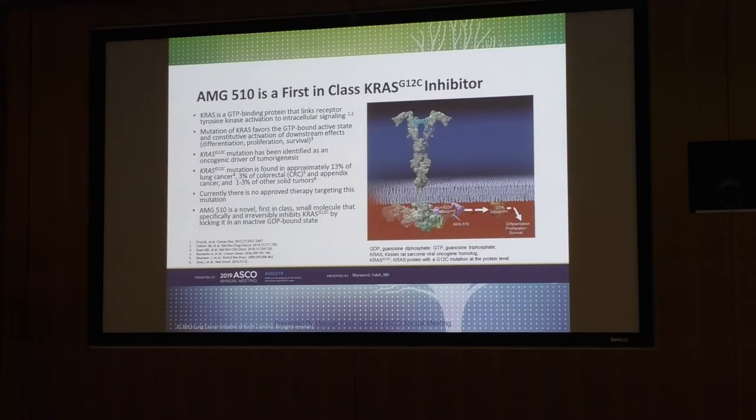KRAS has multiple isoforms, making the problem a little bit trickier. But in lung cancer, the most common of these is called KRAS G12C. It's about half, a little over half, of KRAS in the lung. On an absolute basis, that means that G12C KRAS represents about 13% of adenocarcinoma. So just slightly, this one isoform, slightly less common than EGFR. And we now have two drugs that are potent KRAS G12C inhibitors in clinical trials.